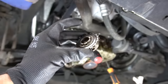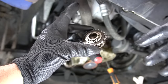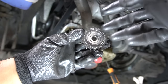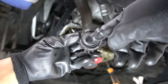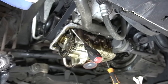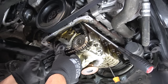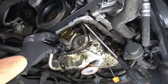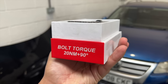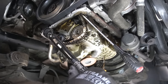There you go. So that's the original one. It's a solid cog, so obviously when the chain spins, it spins this whole unit. Whereas with this Viz one, you've got a bearing in the middle, so you still can spin the chain, but this basically is a freewheel, so it cancels out the balance shaft essentially. That's the logic behind it. All right, so installing it is seemingly a lot easier. Leave the screwdriver in whilst we thread it down, and then 20 newton meters and 90 degrees. There you go.